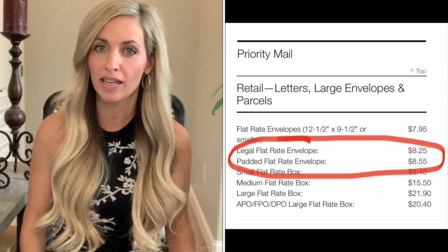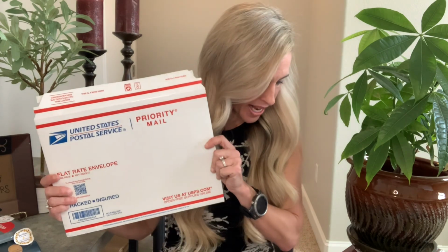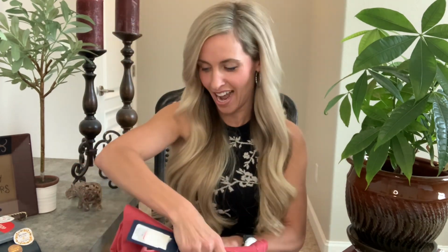There's also a padded priority flat rate, which is a little more, and I don't really use that one very much on eBay. I use it on Poshmark for shipping, but that's another video. But for eBay, I mainly use this priority flat rate envelope, and it can fit things like a pair of pants. I would put this in plastic first to protect it. I would never just put it in there without any type of protection, but it fits well inside. I fold it over and it will ship for a less expensive amount than if I put it in this envelope and it went by weight.